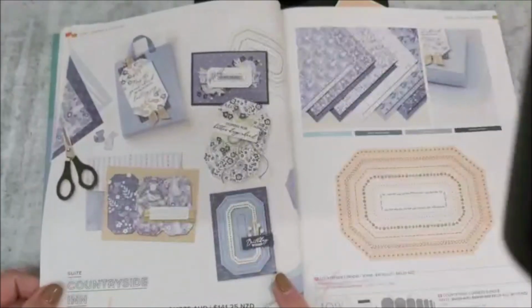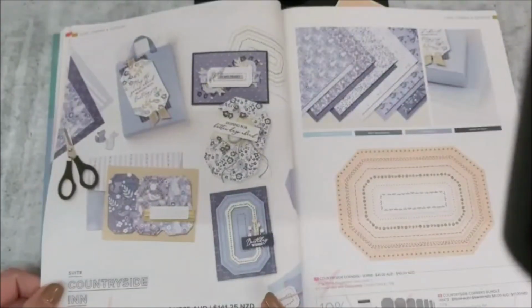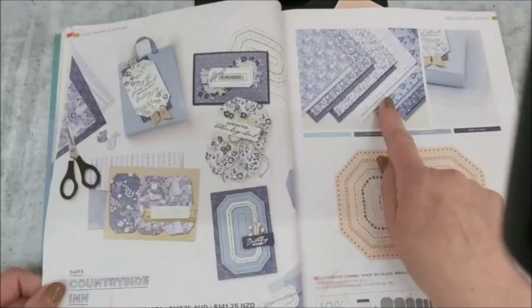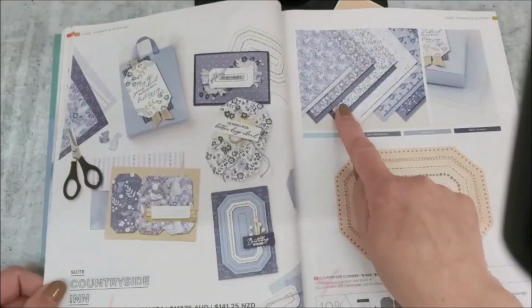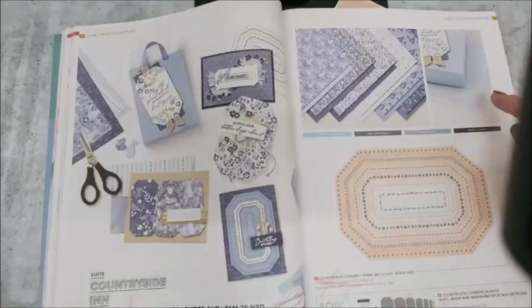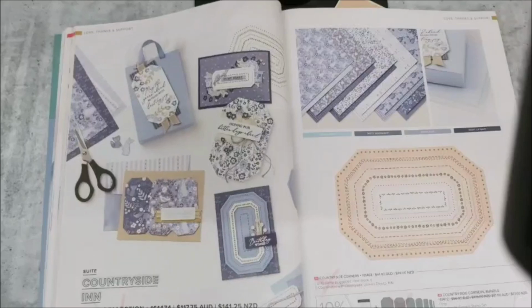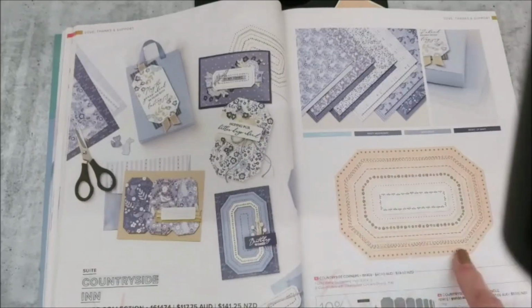The Countryside Inn, this is an interesting one because I've never seen it come across before, but we are keeping the designer series paper to this. I'm not sure about the embossing folder, I didn't look at that, but the dies are staying, but the stamp set is going. So again, if you want to save that bundle, you can get the 10% and get the coordinating stamp to go with it.